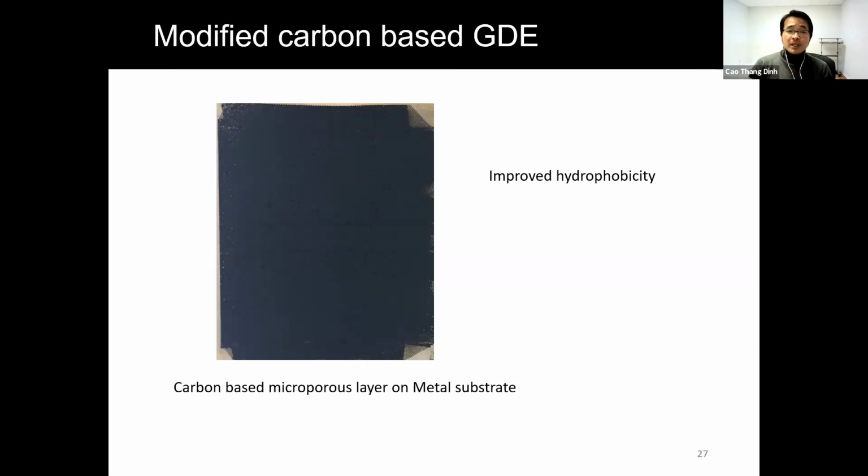And of course, now if we use directly commercial carbon-based gas diffusion layer, it did not work. It still degrade pretty quickly. So we modify the gas diffusion layer by using the metal substrate, and then we improve the hydrophobicity by making our own microporous layer. So our goal for this one is trying to see if we can perform the reaction stably.